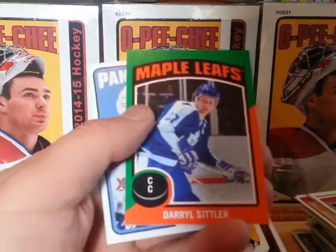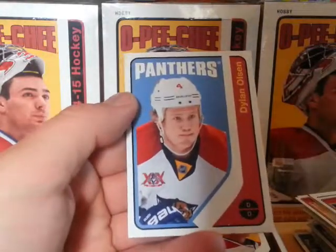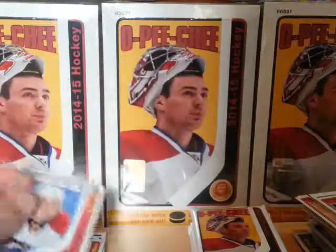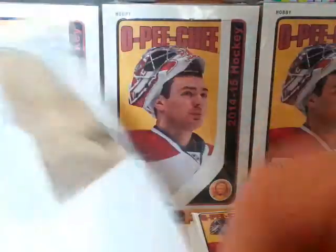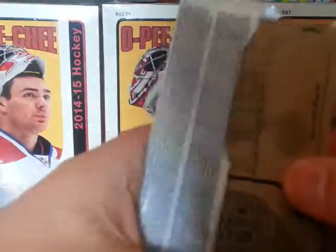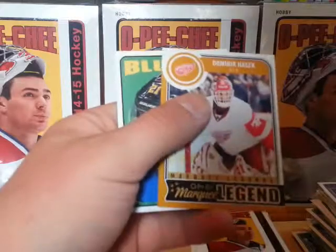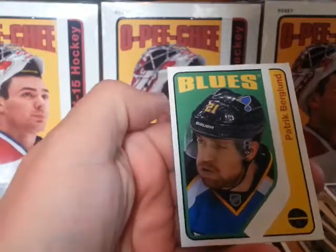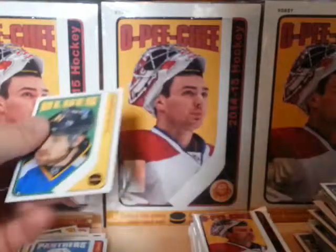We got Darryl Sittler, sticker, Toronto Maple Leafs. Dylan Olsen, Philadelphia, or Florida Panthers, retro. Don't know why I always do that, I guess because of the F sound. Dominik Hasek, marquee legend, and a Patrik Berglund, St. Louis Blues retro.